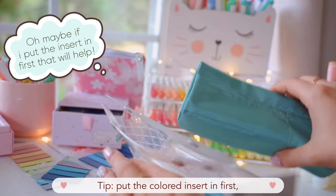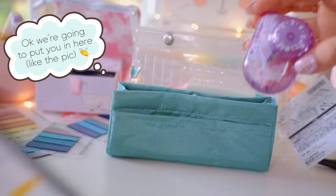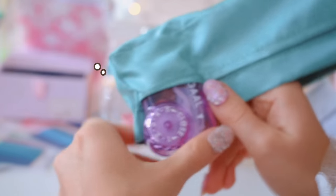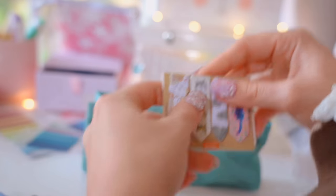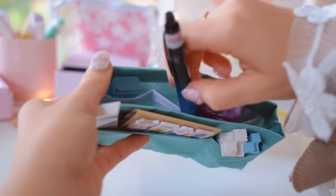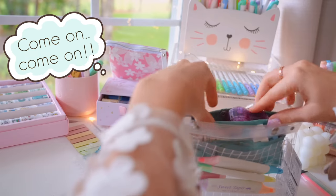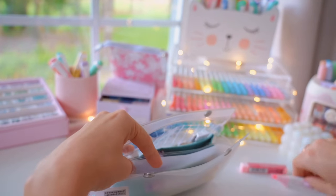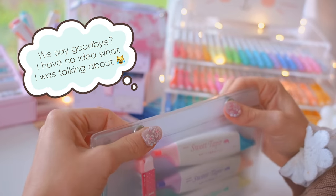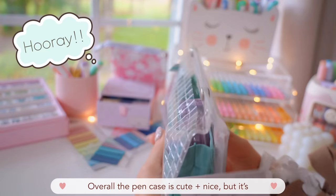Oh, maybe if I put the insert though, maybe it'll help. Okay. Oh my gosh, they literally have this. Look. We're gonna put you in here. You're halfway there. Wow! Living on a prayer. Okay. Come on, come on. Okay, and now we close. We say goodbye. Why do you not close now? Hooray!